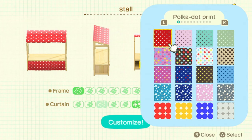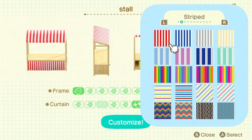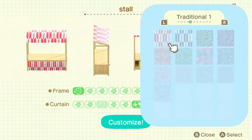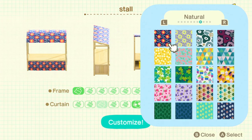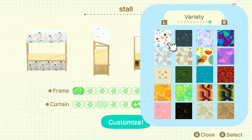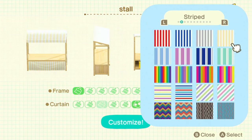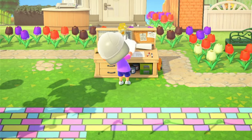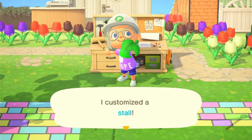Let's see if we can get a stripe out of this. There's a yellow stripe. Yeah. I think we'll stick with the yellow stripe. That might fit in better than anything else. Or maybe the purple. Let's do the purple. I like it. Yeah, we got kind of purplish ones in there. Hooray!